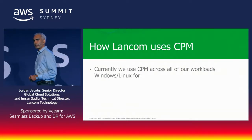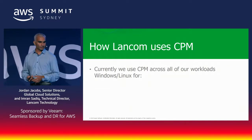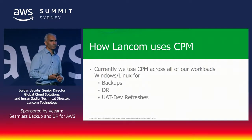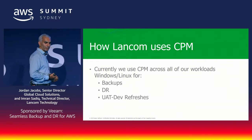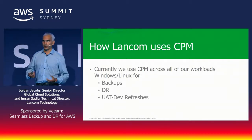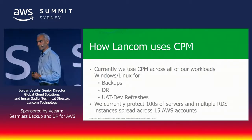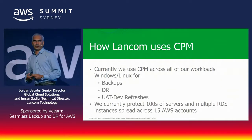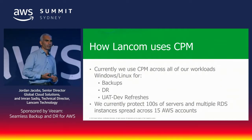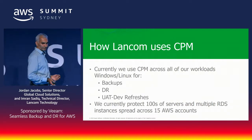So how are we using CPM currently at Lancom? We use CPM to back up our Windows and Linux workloads, we also use it for DR purposes, and we use that for UAT and dev refreshes. So we currently have hundreds of servers that we're running this onto. Actually, to back up those servers, we have multiple RDS instances that we back up, and we're running it across multiple AWS accounts.